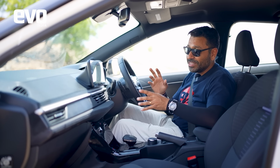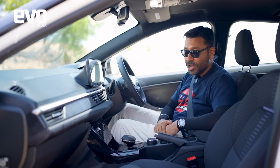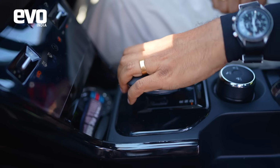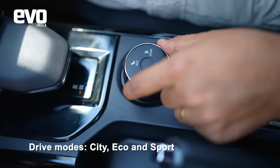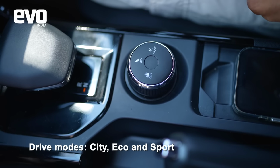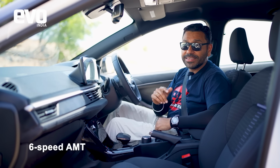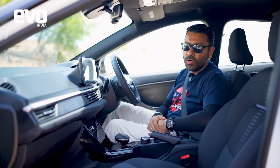And the Nexon as well as the XUV 3XO are going to be a nightmare to keep clear of the fingerprints. You get this new gear lever inspired by Land Rover and Range Rover, of course. Also the different driving modes, City, Eco and Sport. This changes the mapping of the gearbox. This one is the AMT gearbox. Even the diesel XUV gets the AMT gearbox. Don't get proper torque converters because then the pricing will go out of whack.